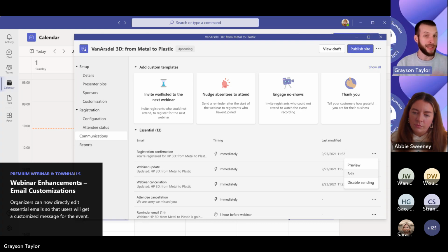All that stuff exists and can be set up today, but what we're letting you do here is actually edit the look and feel of those emails from within the context of the Teams client itself, right? So the person who's organizing this can actually change those emails and choose whether or not they're going to be sent, first off, but also change the verbiage or the wording of each of those emails so they can get it a little bit more customized based on what they want to actually share with the end users.